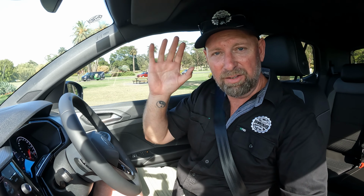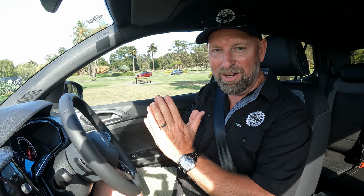Now, if you've only got kids in the back here, you don't really need the leg space, and you have absolutely more boot space than you could possibly need for a small compact SUV. Well, there you go, team. That's a look at the Volkswagen T-Cross R-Line.